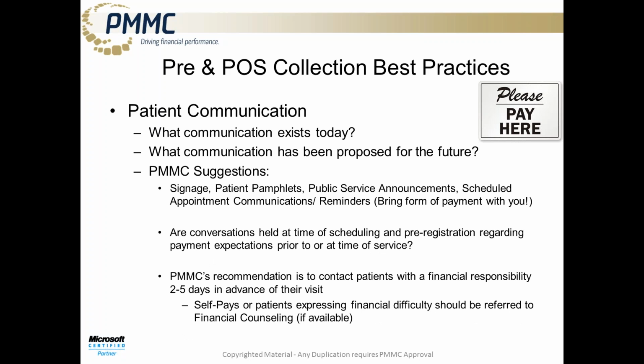As I go around to do training and client implementations, I always look to see if there are signs up saying that copay is expected at the time of service, or patient responsibility will be collected. Anything just notifying the patients of that part of the process. That's huge. So our suggestions would be, of course, signage. So anything that's posted in your waiting areas or any of the front desk or points of entry. Patient pamphlets. That's a great place to put that. Maybe you have public service announcements that you share with local news. Maybe it's something that's on your website.